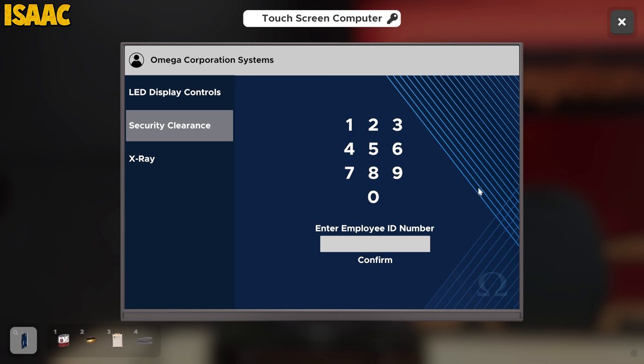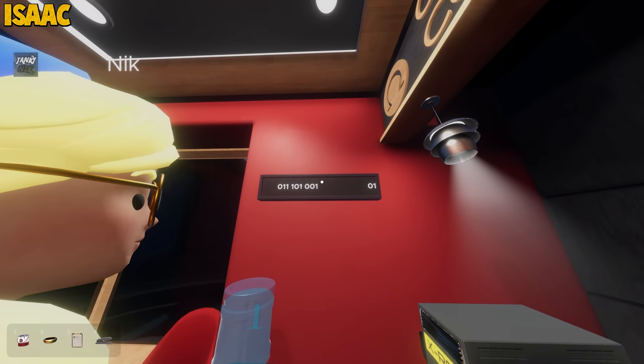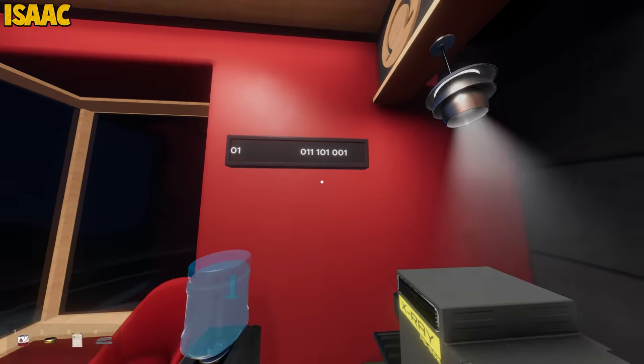Enter employee ID number. Try that? 351. 351. Confirm. Invalid ID. Am I right with that binary? I have no idea. 011-101-001. Surely the game doesn't expect us to know binary.